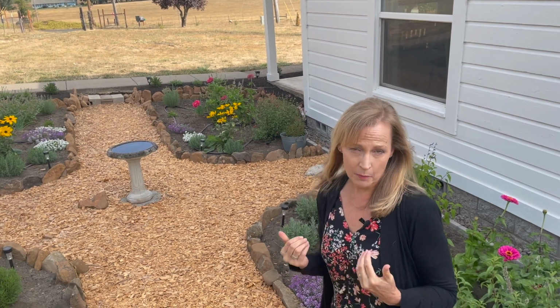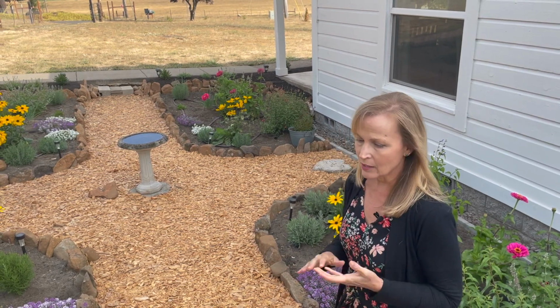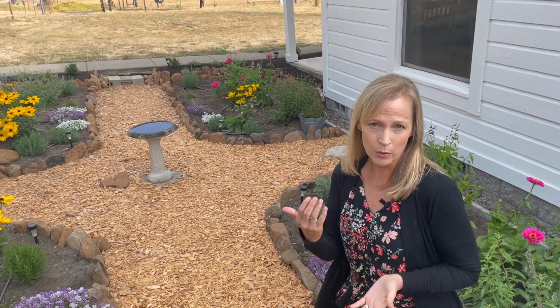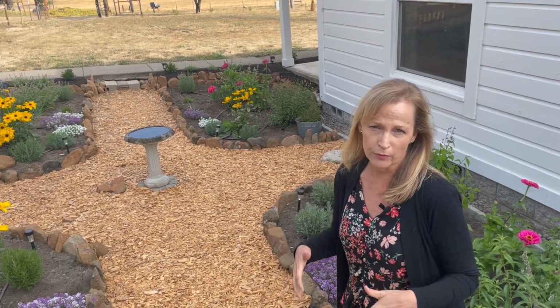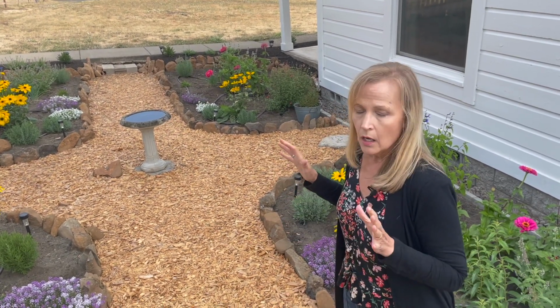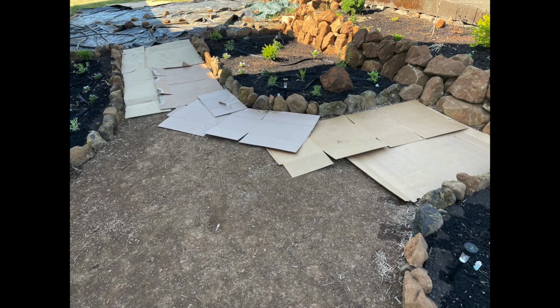In thinking about the pathway, my dream was to have a gravel pathway. That's what we had in our other garden, and I really like that look. But we have a problem with moles, and I knew if we put gravel down and moles came up, they'd bring dirt with them and they'd ruin the gravel, and it's hard to refresh that after they've destroyed it. So we went with a quick and easy, inexpensive, I hope temporary solution now until we get the moles under control, of putting just cardboard and wood chips.